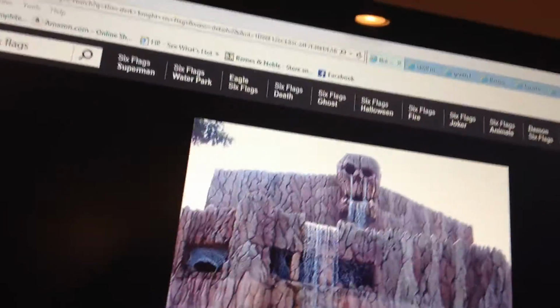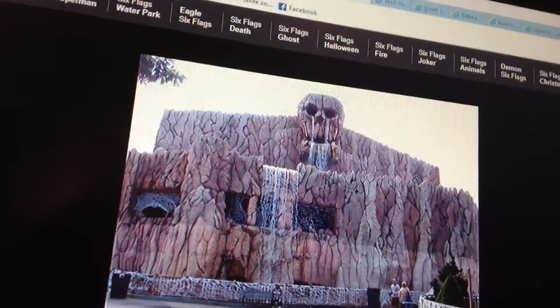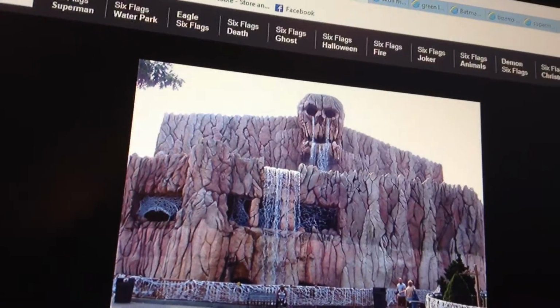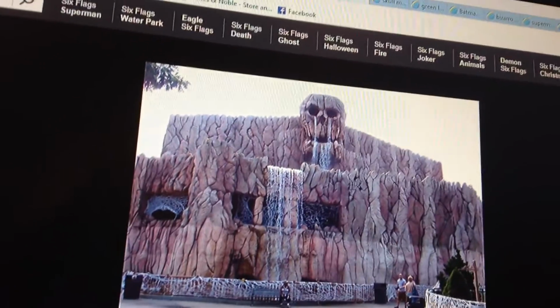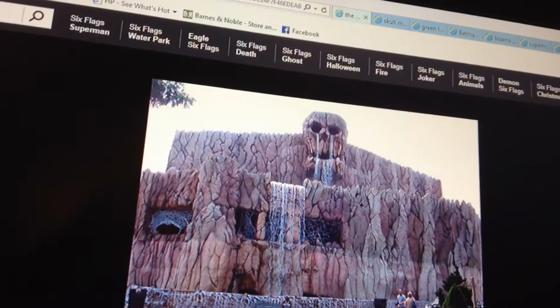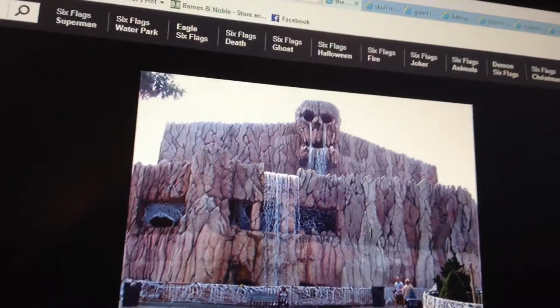Number 8 is Skull Mountain. This is better because it's not a wild mouse, and it's a lot darker in there. You have absolutely no idea where you're going or what's happening. And you get some really good airtime in the backseat, actually. I think I can get more airtime on this than I do on Nitro, which is pretty sad. But yeah, in the backseat, you're flying.